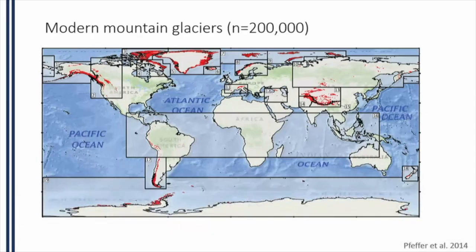Okay, mountain glaciers. This is a figure showing where mountain glaciers are on Earth now. There's about 200,000 of them. These are glaciers not attached to the major ice sheets. You see a bunch of them around Greenland. All those glaciers are not physically attached to the ice sheet. And it's only been in the last decade, thanks to remote sensing, what's called the Randolph Glacier Inventory, that we've been able to get the outlines of all 200,000 of these mountain glaciers and then estimate their volume.